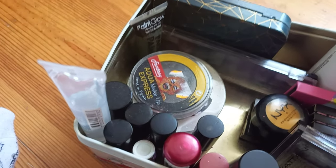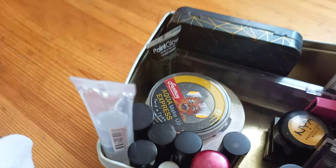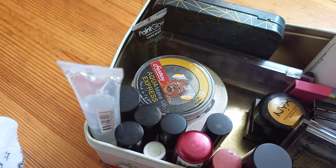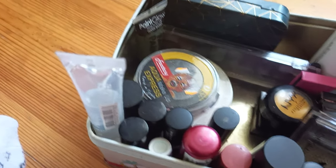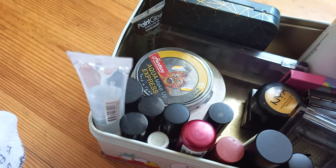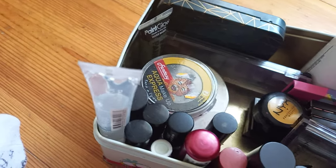Then I also in my makeup box have these three face paints: a white powder that you're supposed to mix with water, and just this black and that green. They're all also probably expired. Well, maybe the powder doesn't matter. But I don't know, I haven't tried to use them. I'm not going to try to use them now. They're just here in case I want them and in case they do still work.